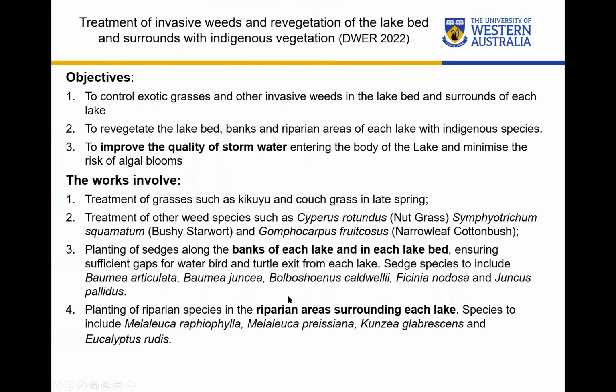Now, I won't go through this in much detail at all, but of course, before you bring the water in, you've got to do something about some of the weeds, and particularly some of the typha weeds, because if you don't get on top of that, then it'll take over.